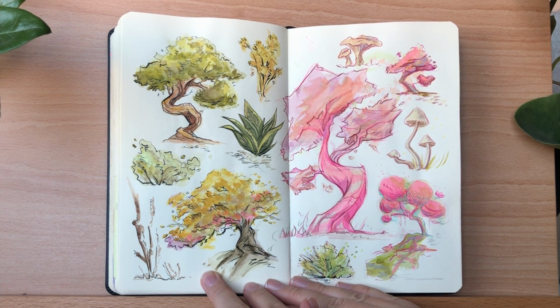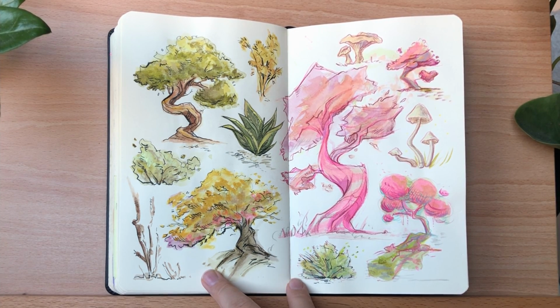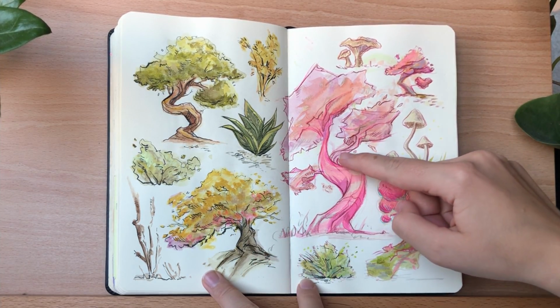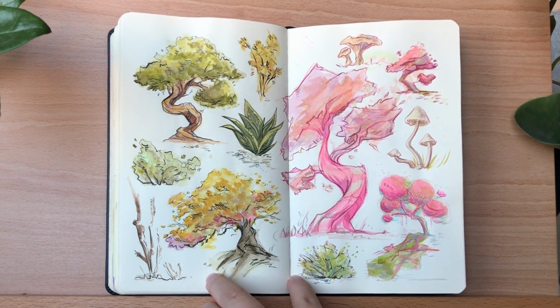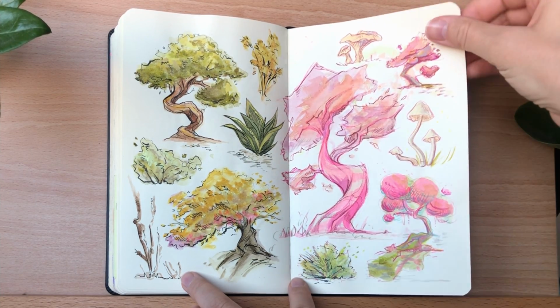Here's the page that I really, really love. These are watercolor plants and trees, and a bit of pencil crayons as well, and a golden paint that I have, and a bit of ink. Sometimes I used black ink, like here, and sometimes I used pink. And I really love this tree. I think it's in a sexy pose, and it's funny because it's a tree. I like this page a lot. The whole spread is very pleasant, even though I don't draw nature so often.